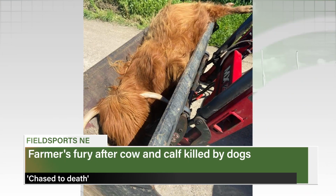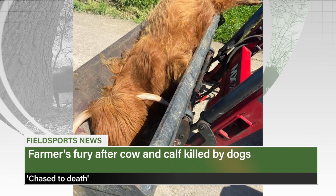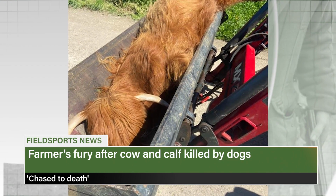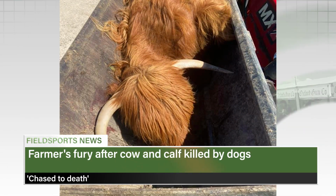A shocked farmer has posted photos of his Highland cow that died after being chased by dogs. Cameron Farquharson says Gladys was killed on Egerton Hill in Dorset when walkers let their dogs chase her to death, which also killed her full-term unborn calf. He urged people to keep dogs on leads when out walking.